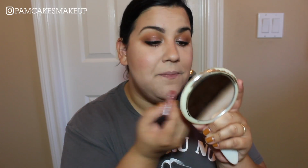And I love this size, by the way. This would be perfect to stick in my diaper bag and just have it live there forever. If I ever feel like putting on lipstick, I'll know that this is in there waiting for me. But let's go ahead and apply this and see how it looks with this eye look I'm rocking today.